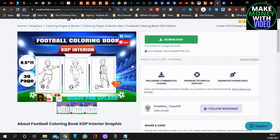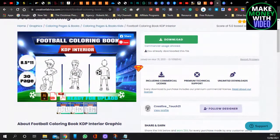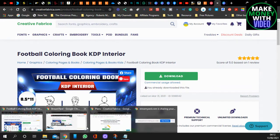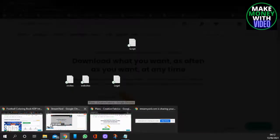Now, if you're new here, then you'll have to pay for these individually. It shows you all the different stuff you can get with it, and it tells you if you can use it. So commercial use allowed, which means you're allowed to sell it. Now let me just come over to this one.